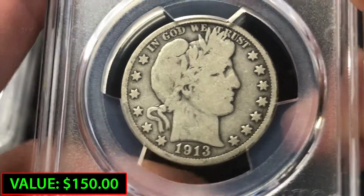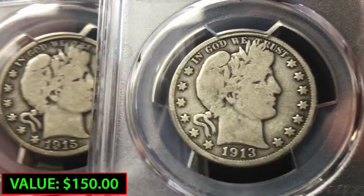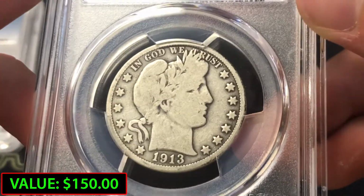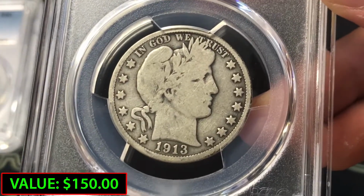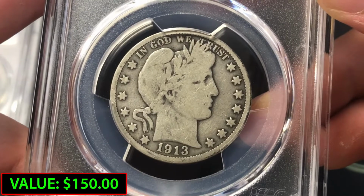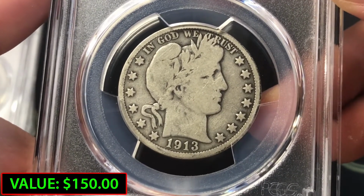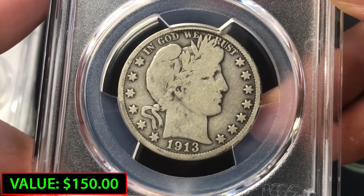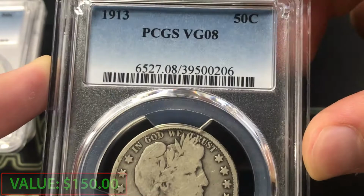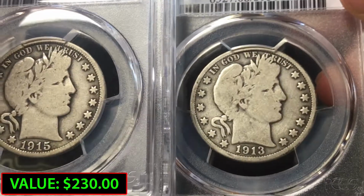This one, I can't tell if it's going to be an 8 or a 6. I think that it's a solid candidate to be a 6 just based on how the last one went, but it could be an 8 as well. And this is a 1913, so I'm just going to review. The prices look like they're similar. In a 6, this would be like a $60 coin. In an 8, it would be like a $90 coin, so we'll see. And it's an 8. Okay, cool. I guess it shows that there is some room for variance.